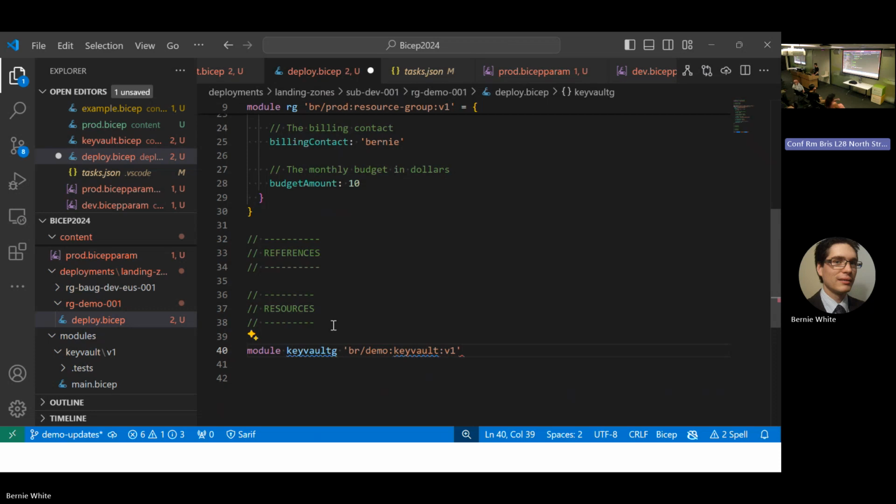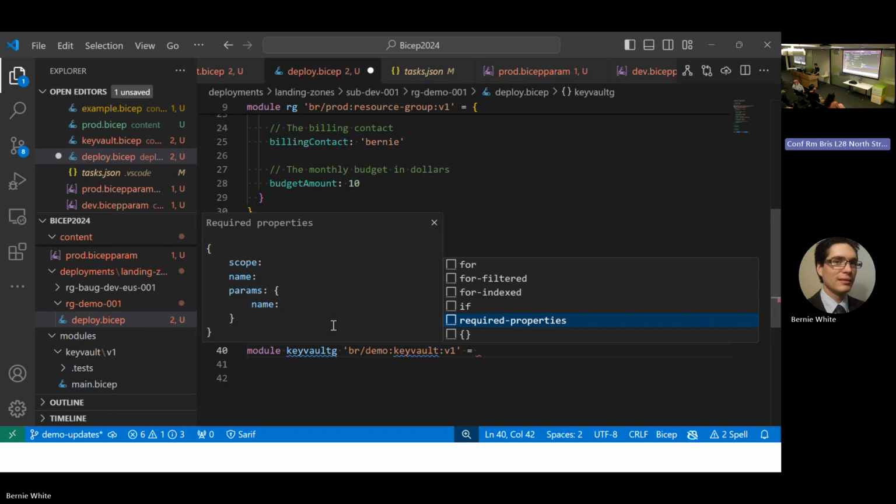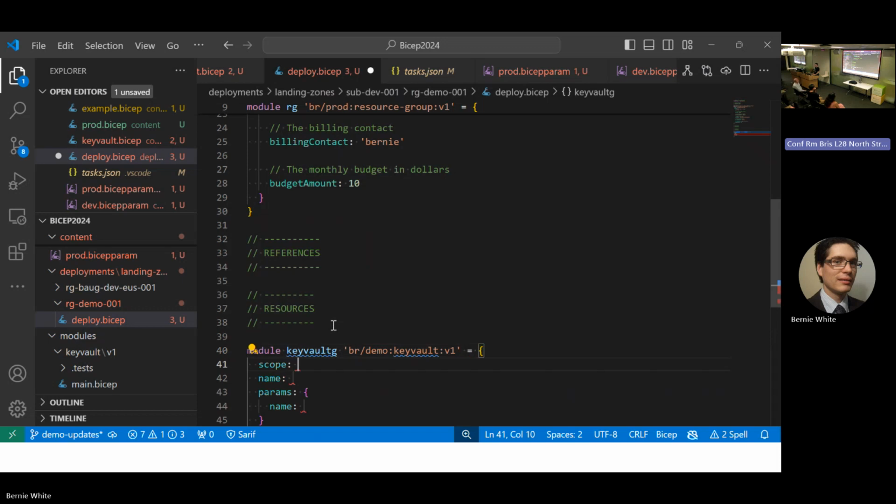Once it restores, you'll notice that the red line changed and disappeared, which means it went and talked to the Bicep registry and pulled down the module locally. Now we also have full IntelliSense on that, which is pretty cool. Similarly, if we hover over, we have all the normal stuff.